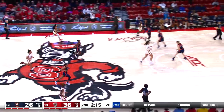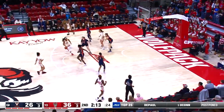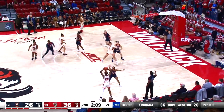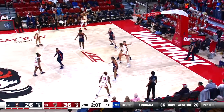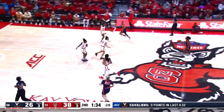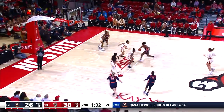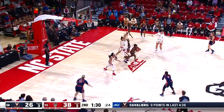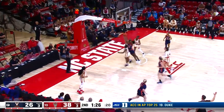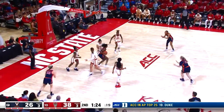NC State's interior size has been an issue, it seems, for Mir McLean so far in this game. Their size and focus in on McLean. Baldwin's got the mismatch, yes! She always had a great motor. She's just active. She's all over the floor. She rebounds, she scores, leaks out in transition, she does a bit of everything.